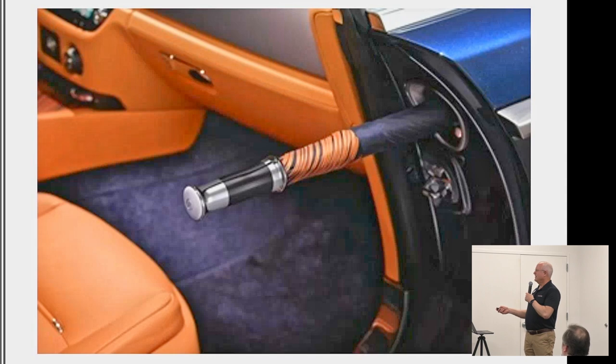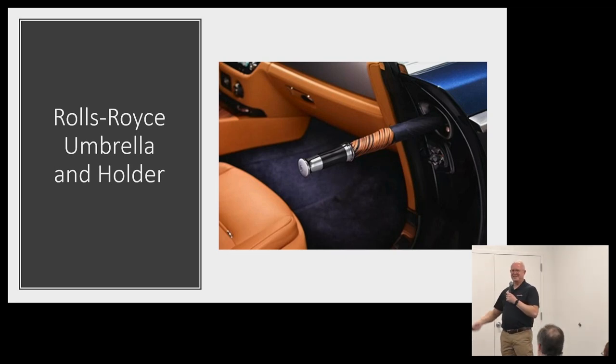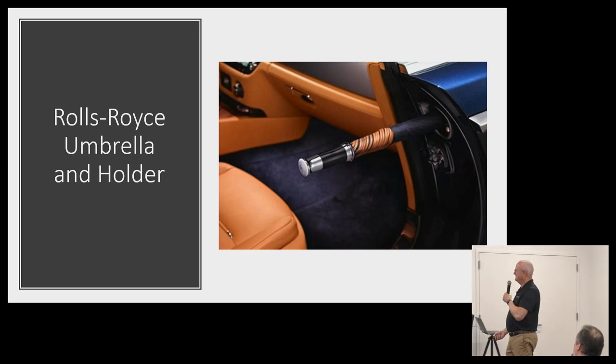Pretty cool. There are drainage holes in there and an air blower, cooler or heater. So when you put the umbrella in there, it's going to dry it out for you. So next time you pull it out, it's dry and ready to go again. Pretty ingenious. So if you buy a $500,000 Rolls Royce, you get your umbrella taken care of.